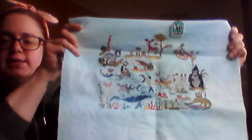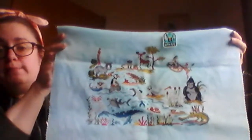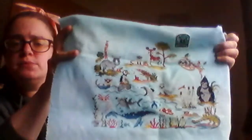So I'm doing this on 18 count Aida from Fabric Flair. I think it's either called Sea Spray or Sea Breeze. I cannot remember. Hang on, does it say? Anyway, so it's from Fabric Flair. And I love this. It's in all the called for colours.